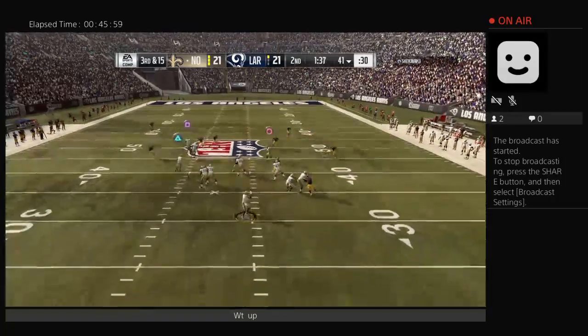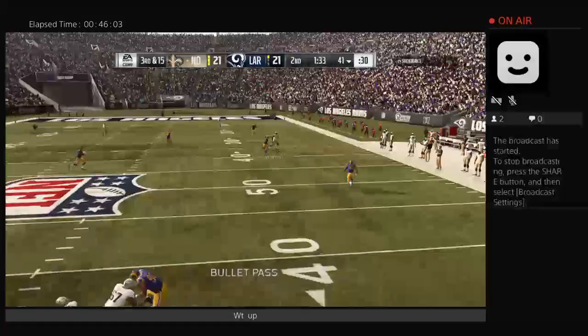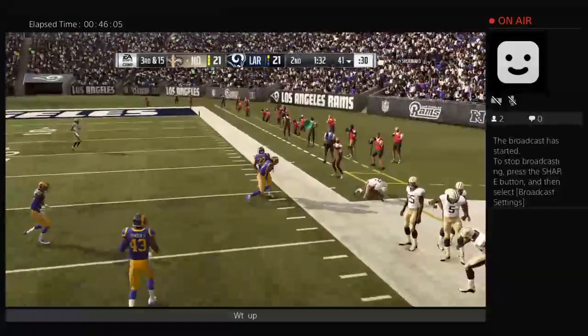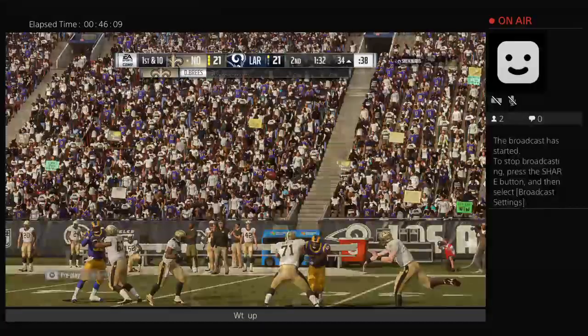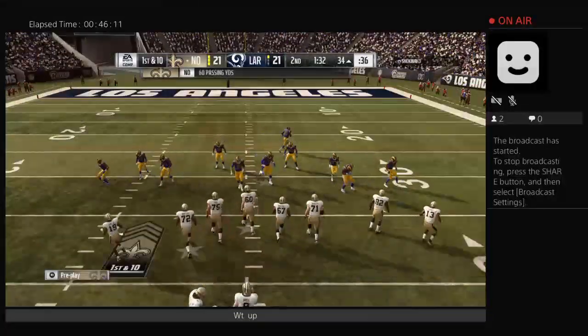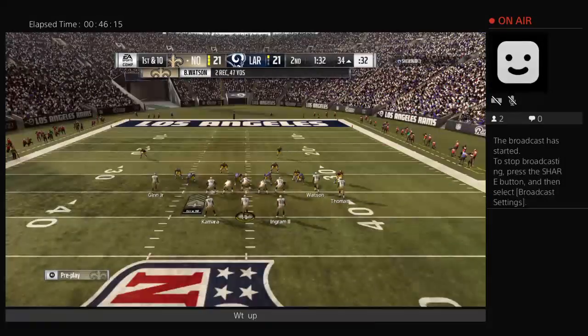From the gun, it's Breeze. And Watson has it right side. And they pick up 25 as they convert on third. Well, we haven't been shortchanged on offense. Another fun play to watch there on the deep pass.